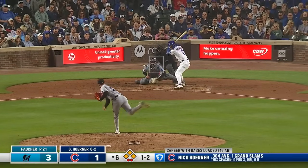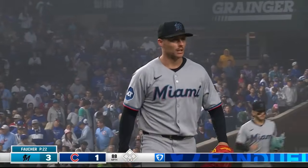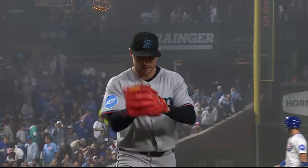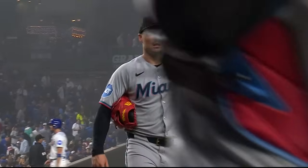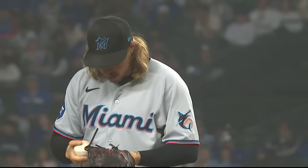Here's the 1-2 from Calvin. Swing and a miss. He got him with that sweeper. Little emotion from Faucher, who leaves them loaded here in the bottom of the 6th. Marlins still lead 3-1. Here at Wrigley for the bottom of the 7th inning, and the Marlins just deployed Calvin Faucher, who worked out of a bases-loaded jam.